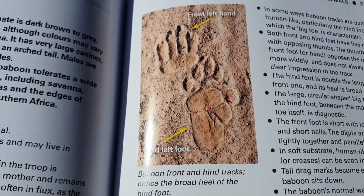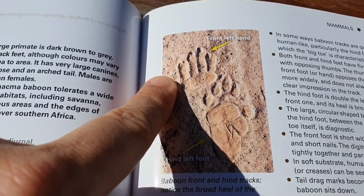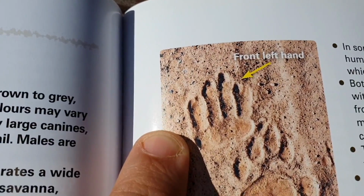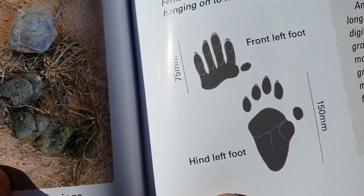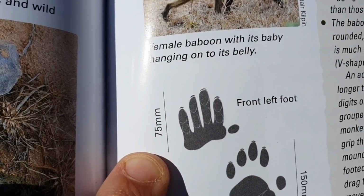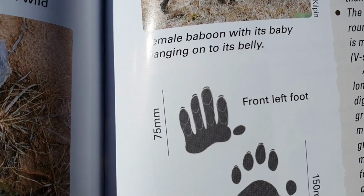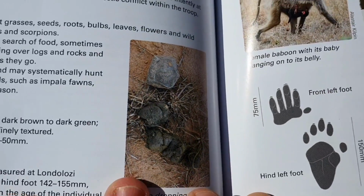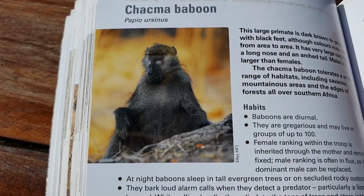If you look at the tracks, you will see it's very similar to the one that we found. This one is the front left hand. The one that we found was the front right hand. You can see it looks almost identical. And to double check it, you can also look at how big it is. The front one is about 7.5 centimeters, which is very close to the track that we also found on the trail. So it's definitely a positive identification of the chacma baboon.